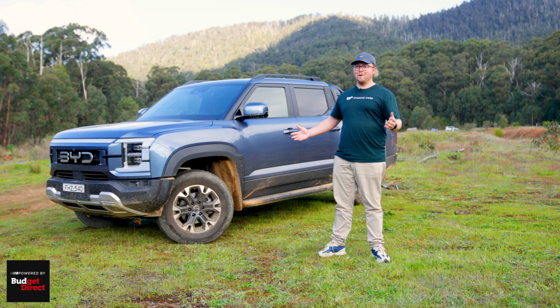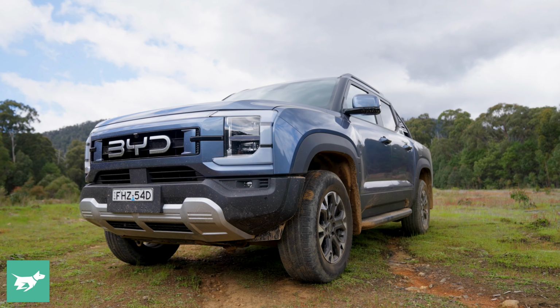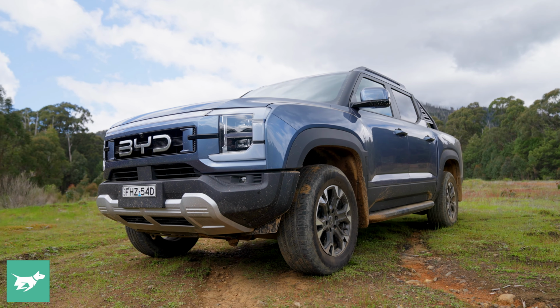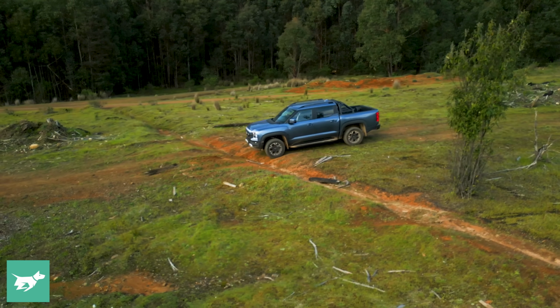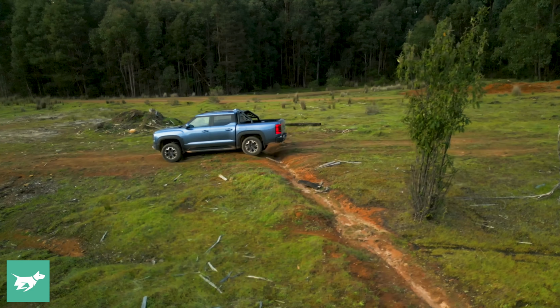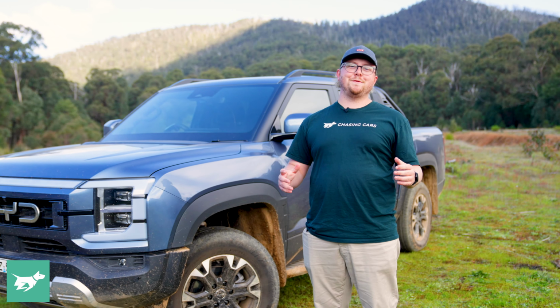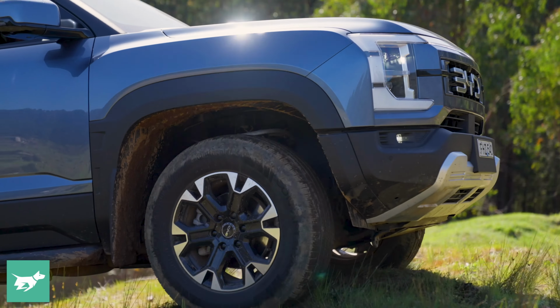We're here in Victoria with this, the new BYD Shark 6 ute, the first ute from BYD to launch in Australia. So we've got a very quick first look of this car today. That's going to be the whole point of this video. Quick first impressions, a look inside and a look around the car, and of course we're going to take it for a very quick drive as well to see exactly how good this ute is in Australian conditions. So while this is a first look, make sure to stay tuned to Chasing Cars for a future garage review where we'll be testing this one properly off-road and on-road too.